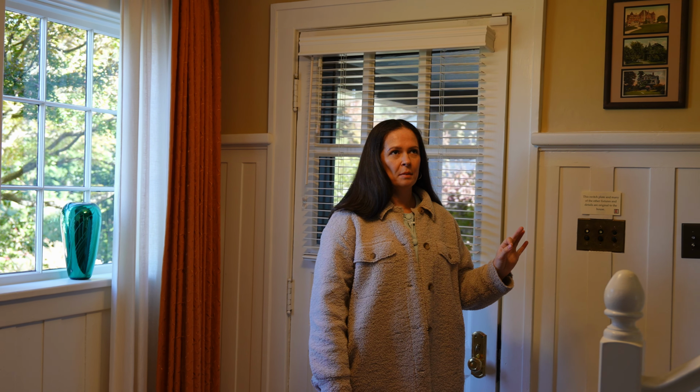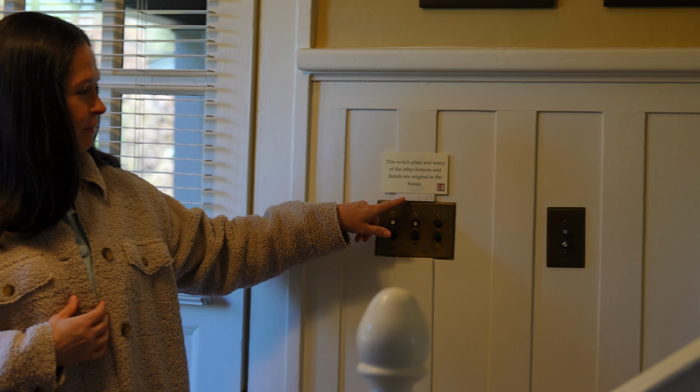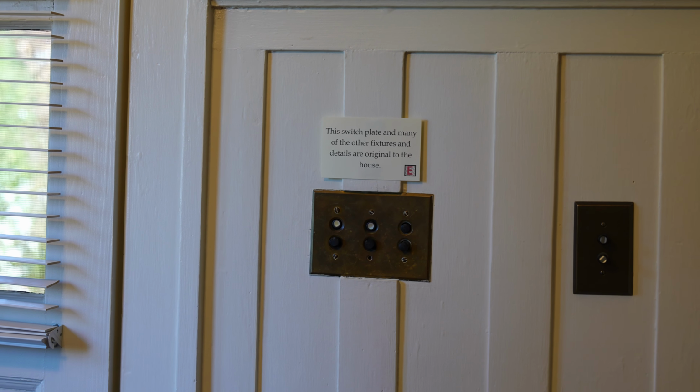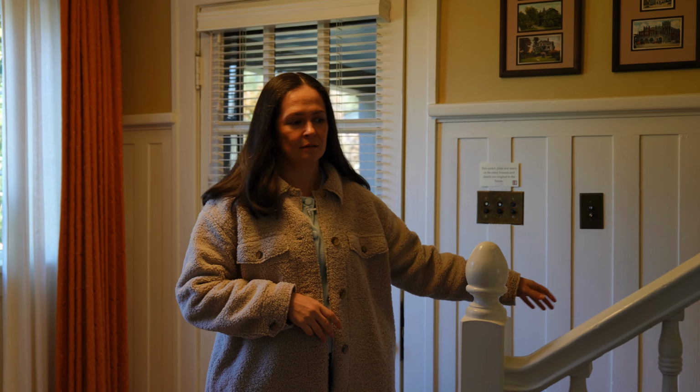And so what I love about homes like this, when they were preserved and maintained, are all those original features. And it even has a little plaque here that says the switch plate and many of the other fixtures and details are original to the house. Like, how cool is that?